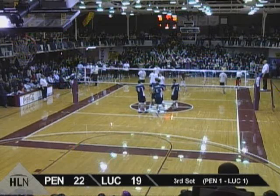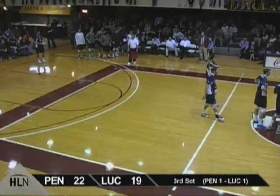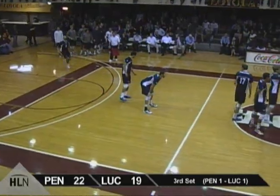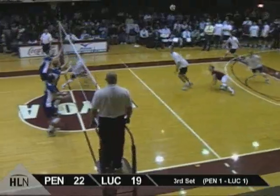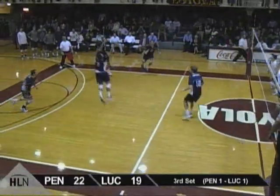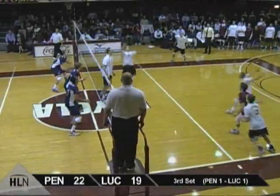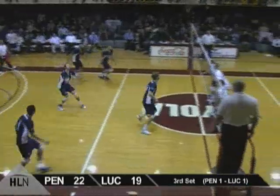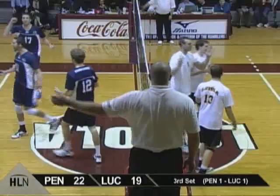Lipsitz will serve for Penn State. Lipsitz tosses it high in the air and sends a serve across off the hands of Becker. Here's the set for Bunting. It's saved by Price. The set back to Sunder. The dugout this time by Styler. Here's the set to the right side for Bunting. Off the hands of Goss. Goss sets it back for Price, and he puts it away.